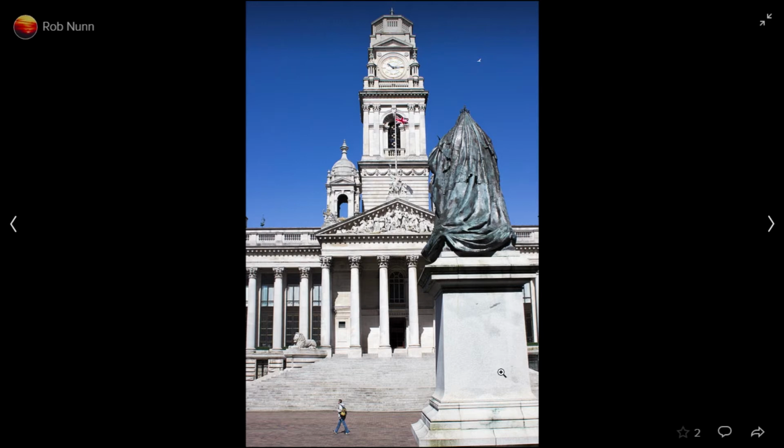And I just love the colours. I love the whiteness of the, I don't know if it's marble or some sort of stone, but I like the dimensions involved. You've got this huge building with this huge statue and this little fella walking along here.